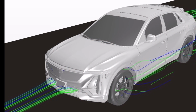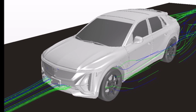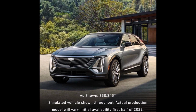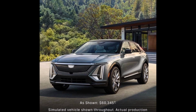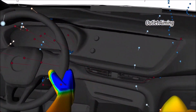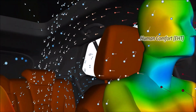So Cadillac's first electric SUV, the LYRIQ, has an estimated 300 miles of range and a starting price of $59,990. So we can say 300 miles of range and $60,000 price. We're going to take this look with the help of Mashable, whose article says that from the inside out, designers took advantage of GM's new flexible Ultium battery to craft the 2023 Cadillac LYRIQ, Cadillac's first all-electric SUV.